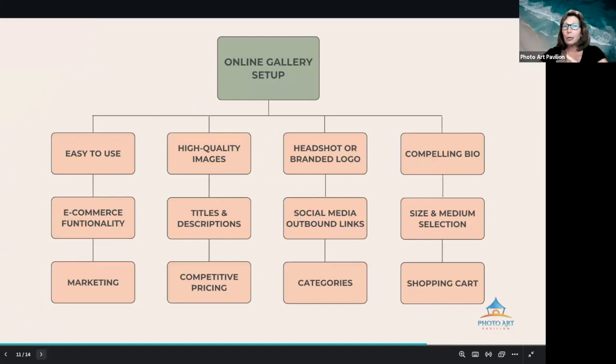Your online gallery should be easy to use. It should have email function, e-commerce functionality. It should have marketing support. Your images should be high quality. Your titles and descriptions should be clear and compelling. Your pricing should be competitive. You want to have a headshot or a branded logo. Your social media and your outbound links should be prominent there. And I want to include in this box, which I didn't say earlier, email links. You should have email links directly to you.